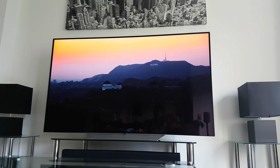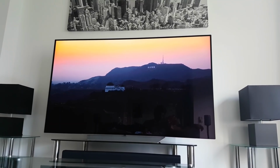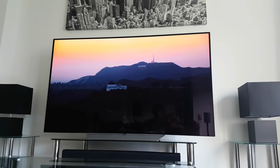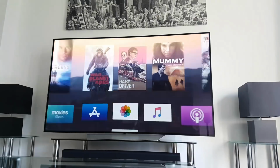So, what this just tells you is that the 4K Apple TV is a very real competitor of 4K Ultra HD Blu-rays. Because, especially from my viewing distance, which is already pretty close at 2 meters, and the 65-inch OLED screen, I couldn't notice that much difference, to be honest. And if I noticed something, it was always in favor of the Apple 4K TV. So in terms of quality, I'm very happy.